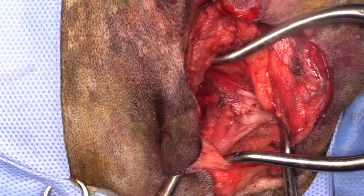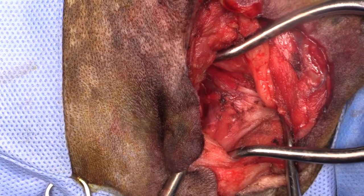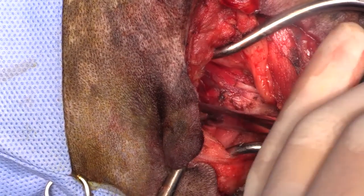I'm going to use the osteotome and mallet to break away the ventral portion of the bulla so that I can get my rongeurs in there.